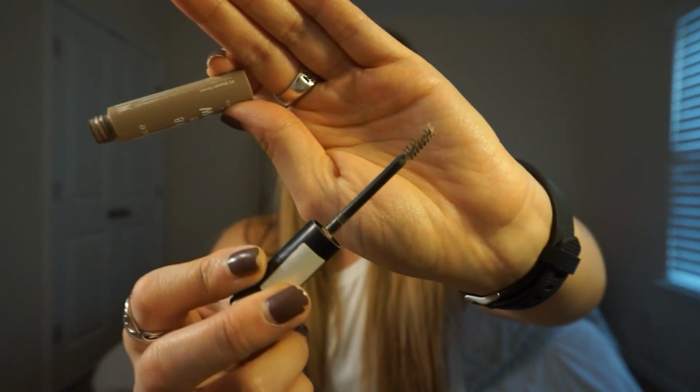This is what I use on my eyebrows. I use the Essence Make Me Brow, which is a dupe for the Benefit Give Me Brow, and I need a new one. But I'm okay with that because it's only like $4 and it's awesome. So it has a little mini spoolie and I just put it on.